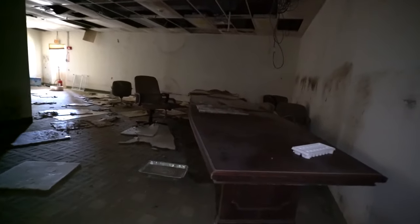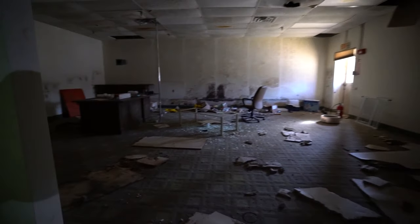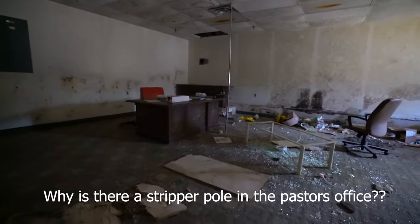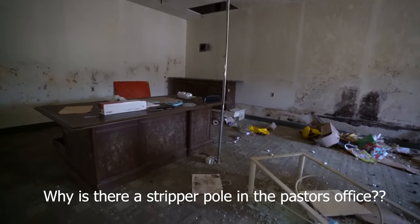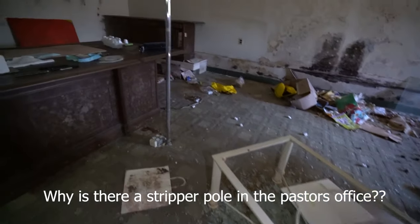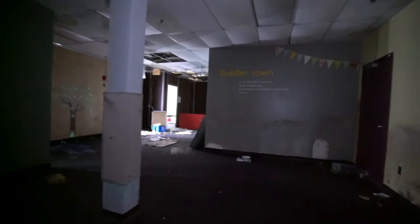Oh my god, it smells bad in here, yo. It's probably not healthy. Let's just go look real quick, but just a grand desk that was smashed. Yeah, a stripper pole. Got a stripper pole. The table, it definitely got smashed. Yo, it smells so bad in here. Some weird art. Yo, I can't believe how bad it smells in this room. It's that black mold. For those of you who haven't smelled black mold, it's a really f***ing weird smell. Let's go see what Toddler Town is.